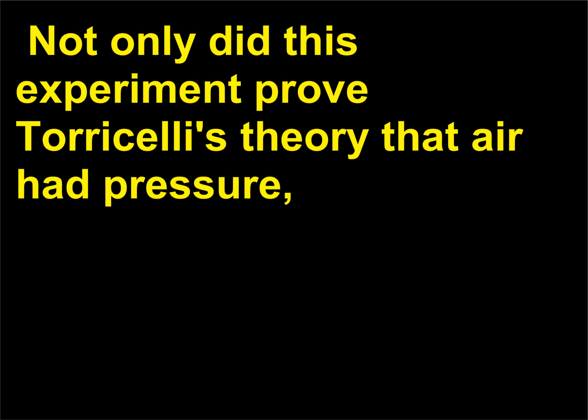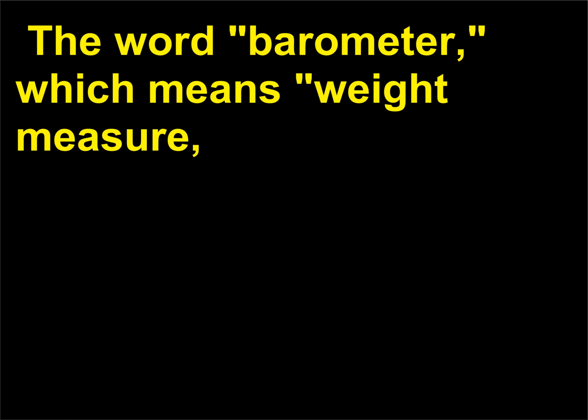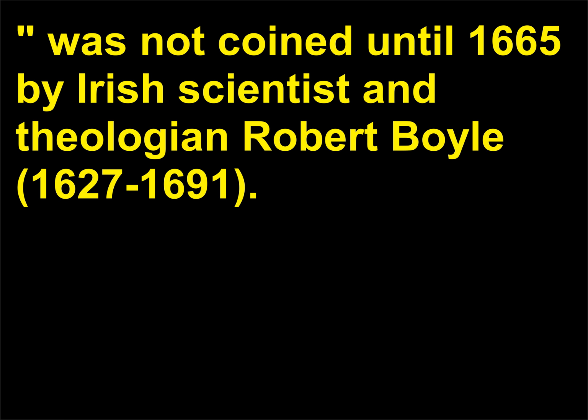Not only did this experiment prove Torricelli's theory that air had pressure, but he was also the first to create a vacuum, now called a Torricellian vacuum. The word barometer, which means weight measure, was not coined until 1665 by Irish scientist and theologian Robert Boyle, 1627 to 1691.